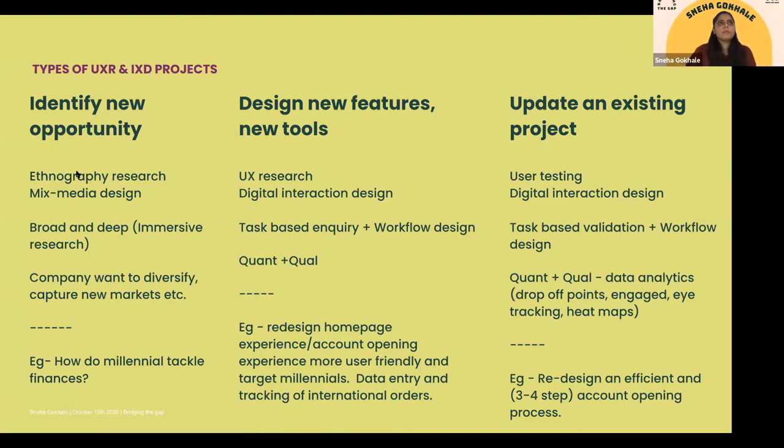Oh, so that basically means, absolutely, you don't even have to look at digital design only. You could be designing a service, or you could be designing a physical product, or it could be an interactive installation. So you don't necessarily know what the final outcome is going to be. These are mostly blue sky projects.